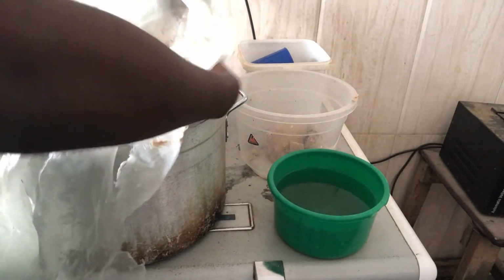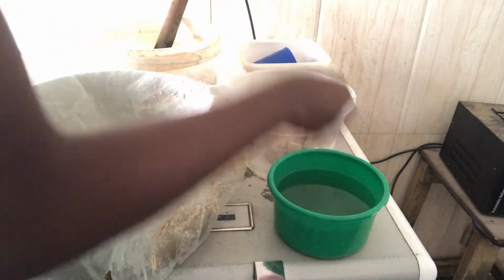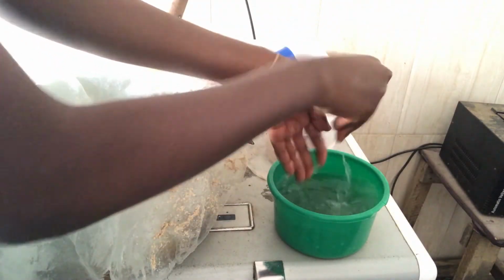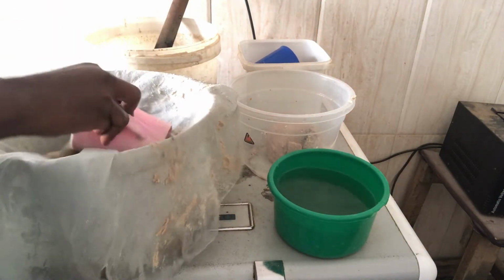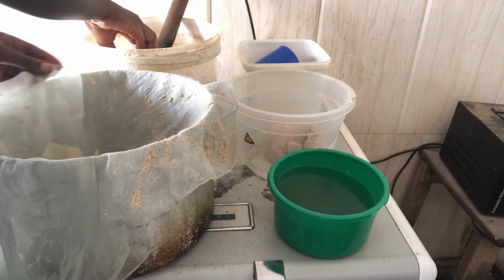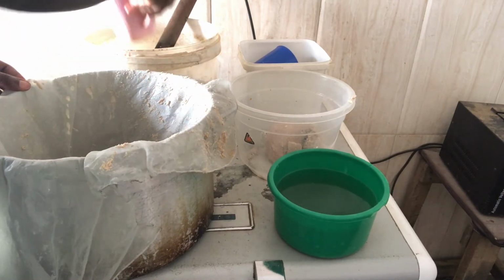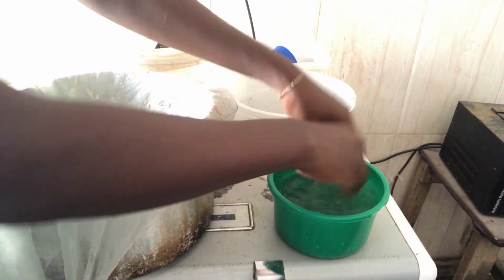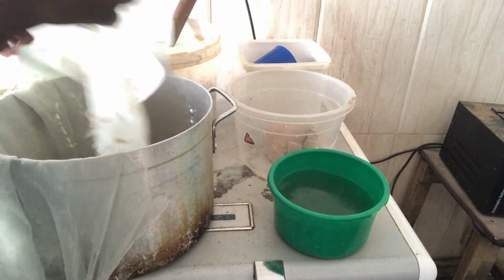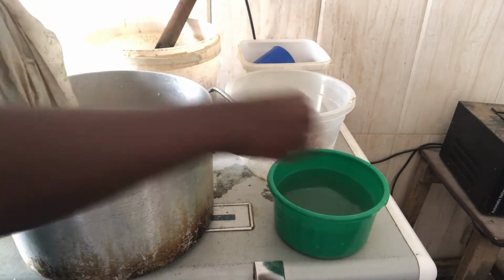I'll repeat this process over and over until I'm done. If you don't have this kind of cloth sieve, it's fine. You can use the other sieve, I don't know what it's called, like a net or something, if that is the one that is convenient for you. So it's not that you must use this particular sieve. If you are not doing as much as I am, maybe just 2 cups, 3 cups, please use the normal sieve. It's also okay. It will filter out what you need for you perfectly.